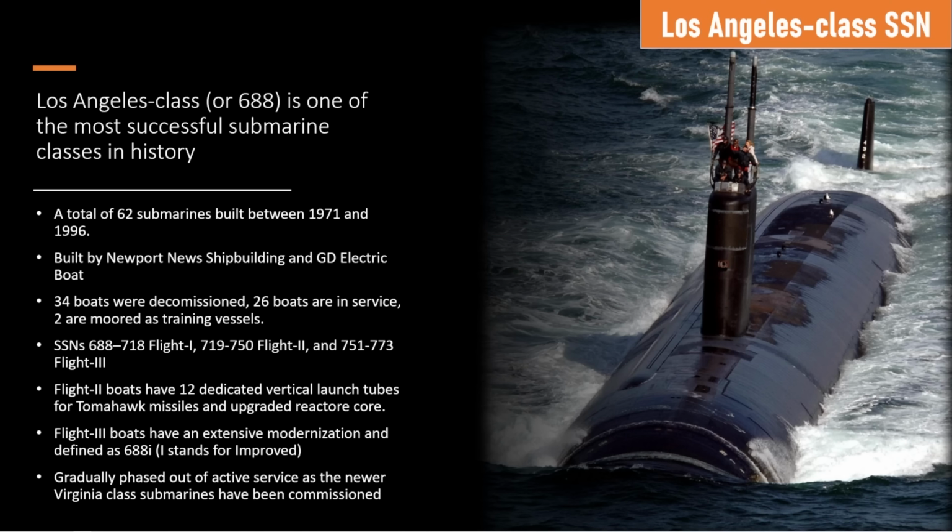So 34 boats were decommissioned as of the time of this recording. 26 boats continue to be in service, and they did convert two into training vessels down in South Carolina. What they are is they're permanently moored, as in welded literally, to the pier. And the engine rooms still function. Like the reactors can go critical, the screw can turn, and they actually maintain the engine room as students. It's part of the Navy's nuclear training program down there. It's a very difficult school, both physically and mentally. But those that graduate become the best nuclear engineers, I believe, in the world.